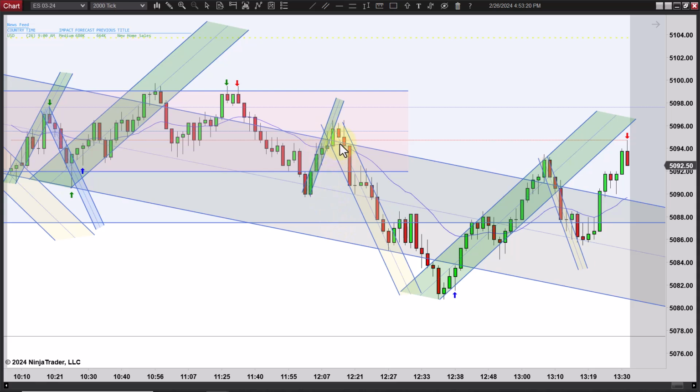And you get a close outside, but you never get a new high. It does break higher, but it doesn't give you a new high. Again, maybe you take that trade. It's just a first entry though. You can't really argue it's a triple test.